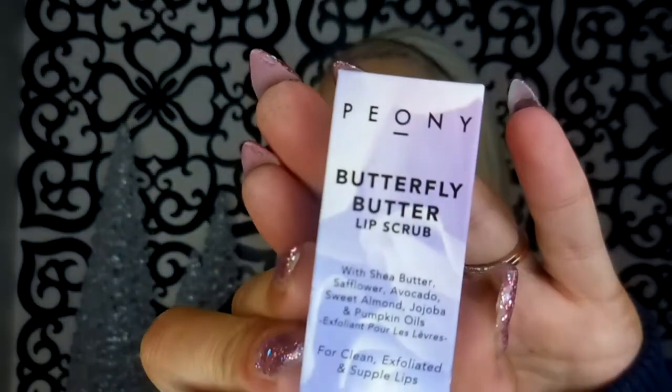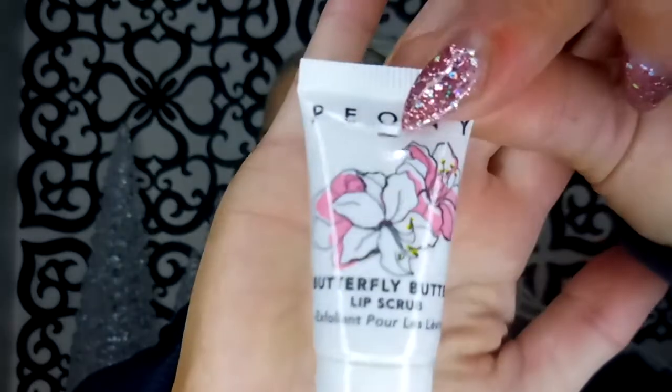What's the first little thing here? Butterfly Butter Lip Scrub. With shea butter, avocado, sweet almond, and pumpkin oil, for clean, exfoliated, supple lips. Okay. You'll have to excuse my tanned hands. That's what it looks like. I'm not going to do that right now, but I could use one of those, actually. Okay, next we have, well, this looks fun.